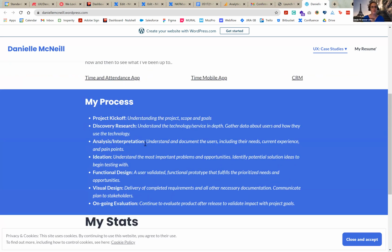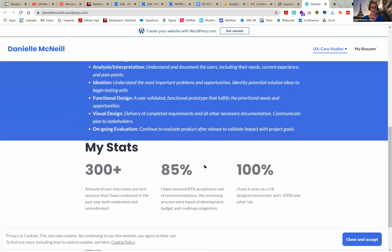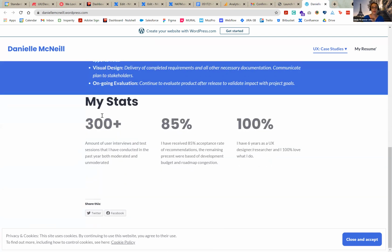I like that you have your process here, but I'm going to be looking for it in each case study as well, as you tell the story of that. So, I'm not saying you need to take this out, but it's just something you may not need to do. This is pretty cool. You might move up the my stats because I like seeing big numbers and it's just a little bit different.